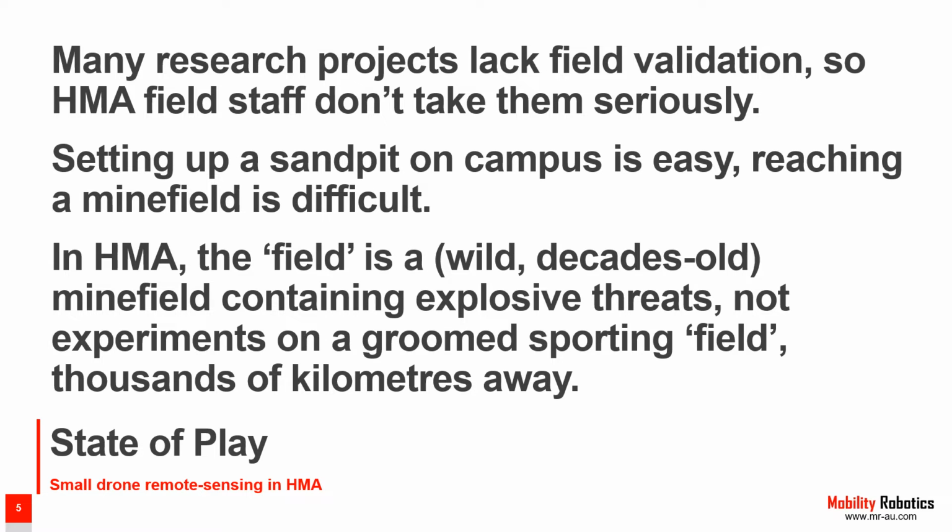On the other hand, many research projects over the last few decades have lacked field validation, so it's hard for mine action staff to take such research seriously. Setting up a sandpit on campus is easy. Reaching a minefield is difficult. Also in mine action, the term field means minefield, not a groomed sporting field on campus thousands of kilometres away.